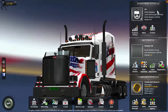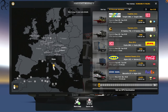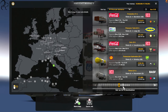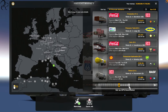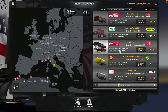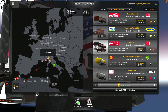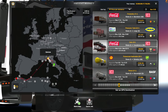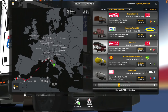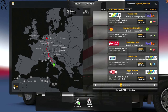Okie doke. Job market. Here we go. Now we are here in Roma. Wow, how many jobs? 1, 2, 3, 4, 5 pay. Let's check them. Going out of Roma. Ooh, that looks nice. 9 tons of cars, going through Livorno up to Genoa, then down to Algiers, and that'll take me all the way down to, is that Casablanca? Oh, that looks tasty. That's the number one favourite right now. But let's see what else we got.